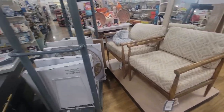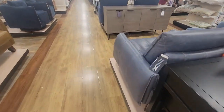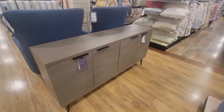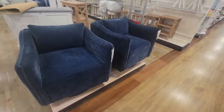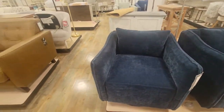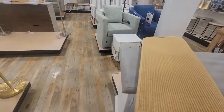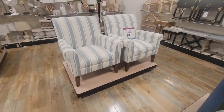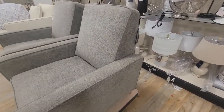Wide. Okay. This tummy set. I think I've seen that before. Yeah. I think we've seen these items before. This is $800. I like the color of this. But see, it'll get dirty easy. These are $300. This is $400. Okay. These and these DKNY, these are $500.